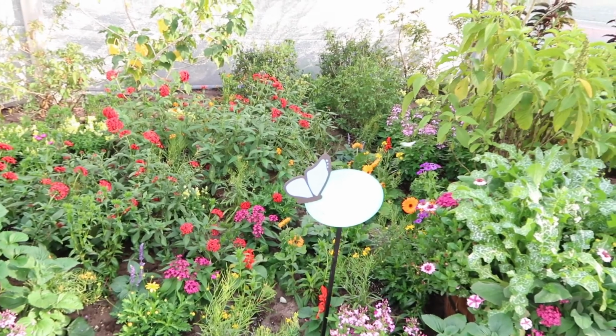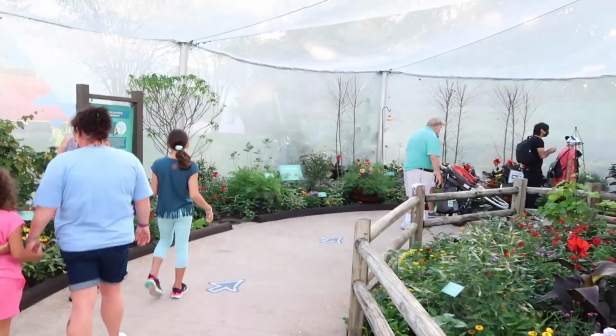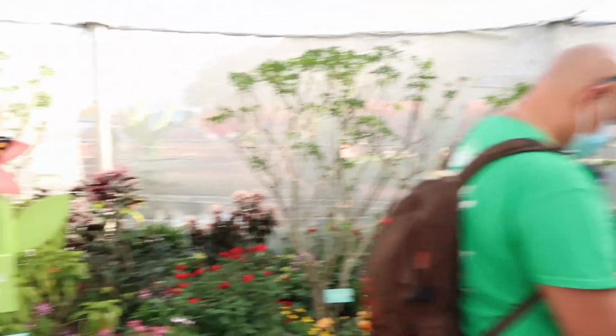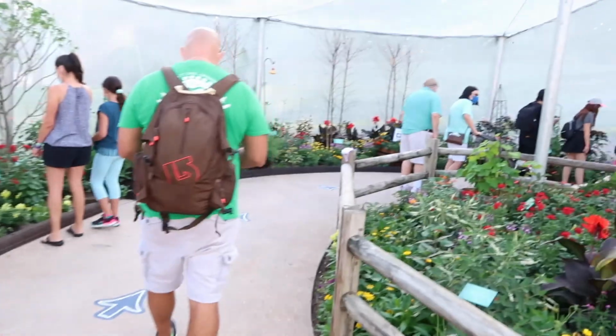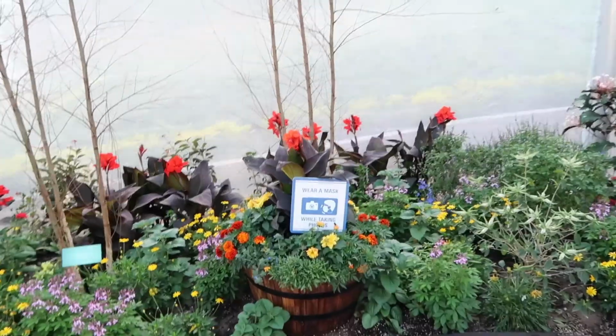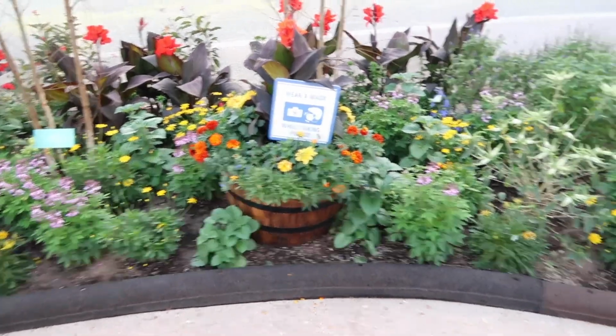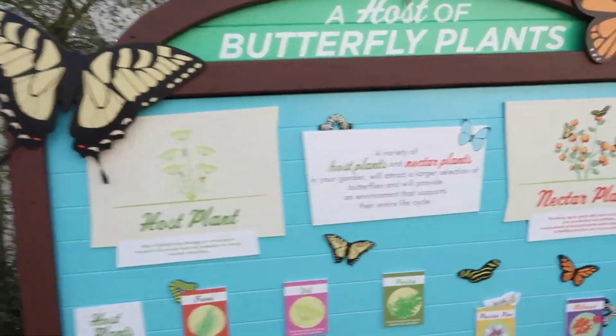If you don't see them in the morning, try spotting them when it's warmer in the day. Yeah, there's a lot of cool butterflies around here. This is pretty fun. And it shows what each plant and tree is. It shows the transformation of the butterfly right there as well. And a reminder there to wear a mask when taking pictures. Good reminder. And then here shows all the butterfly plants.